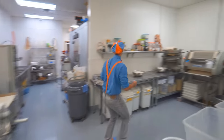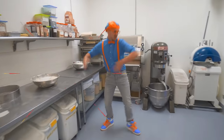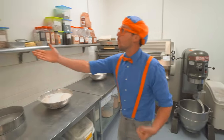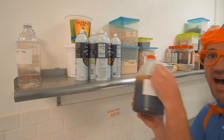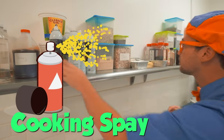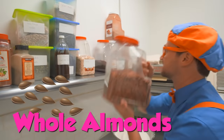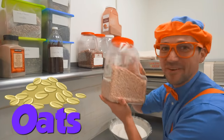Whoa, this room is where the baker is always at, working along, making tasty treats. Okay, let me show you around. Look at all of these ingredients. We have some honey. Yeah, honey's tasty. Ooh, cooking spray. Sliced almonds. Oh, and look, whole almonds. Wow, and oats. Kind of like the stuff you have in the morning sometimes.